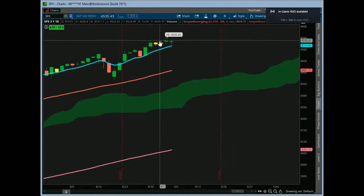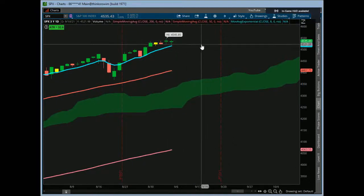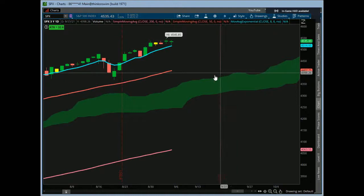Very choppy week last week, as we expected going into the holiday weekend, and now we've got a 4-day week this week. So I wouldn't be surprised if we saw a little bit of low volume going into this week, and then next week traders start coming back in. I think we've got some Fed day too, so we've got a little bit of action coming up, so that could be pretty interesting.